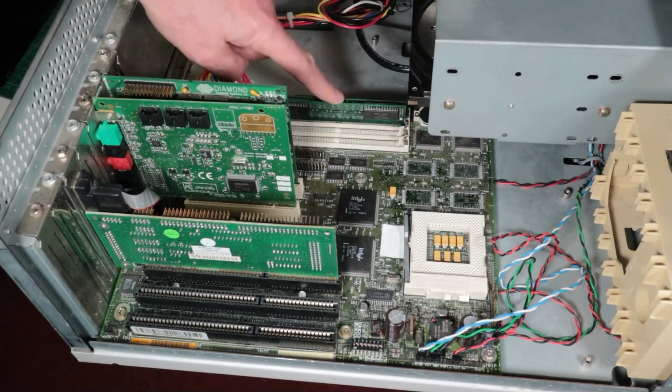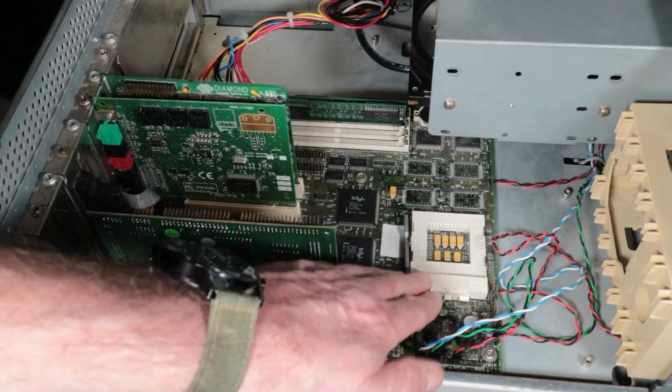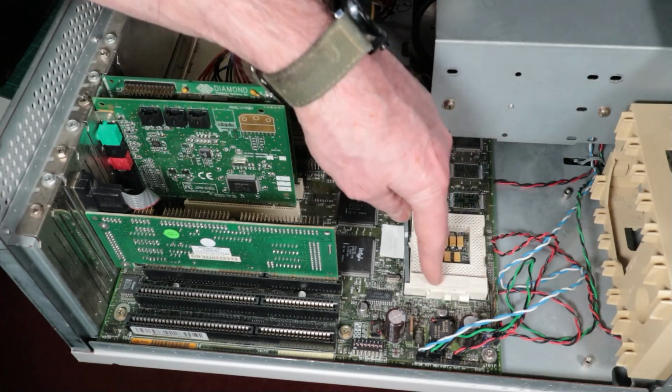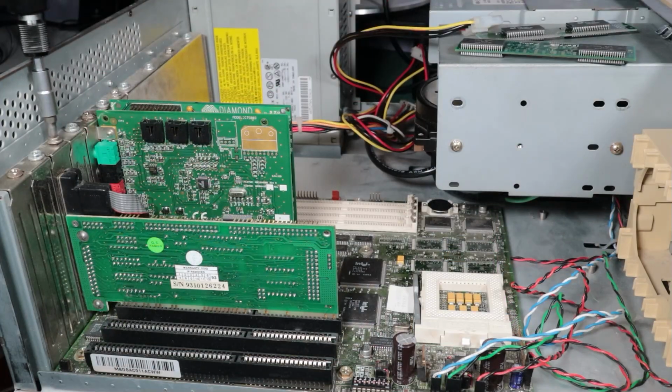Here we are inside the beast. We've got some RAM, which is always nice. You can see the CPU's missing, but we already knew that. Got some cards. They don't look like the original ones, but we'll sort that out. I want to try and make this machine as original as possible if I can. And now we can get the cards out.